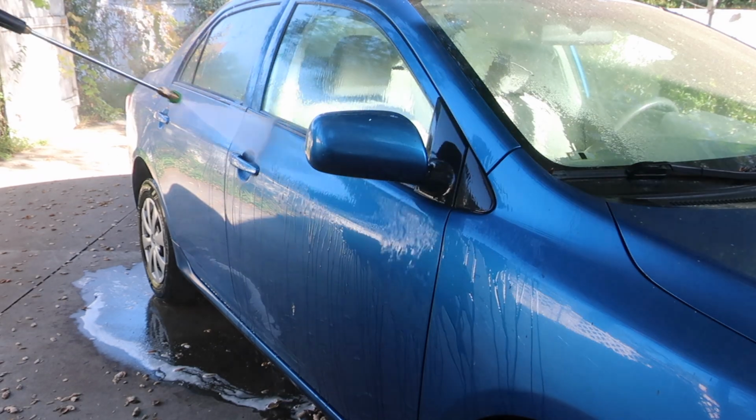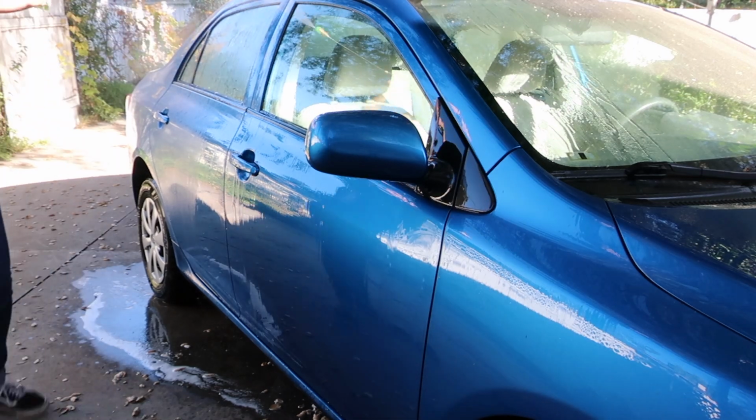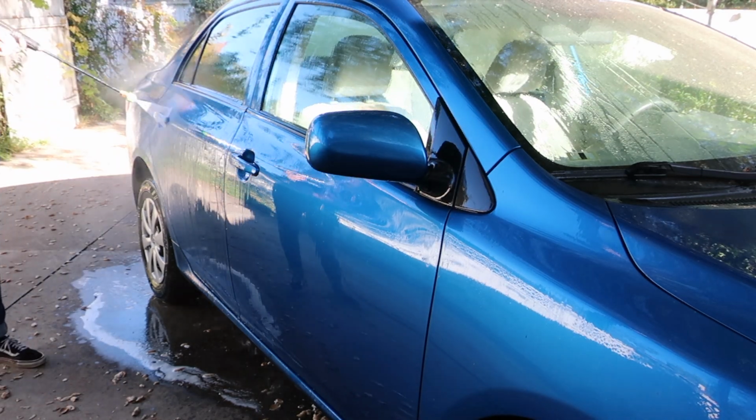Now for the paint, I'll start off with a really good rinse, and then I'll use my foam cannon and go around to all of the cracks and crevices with a detail brush before beginning to scrub with my wash mitt.